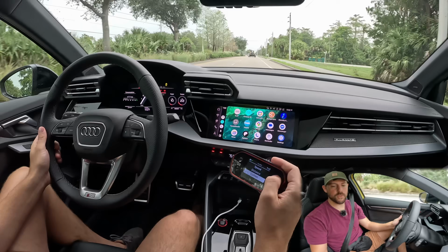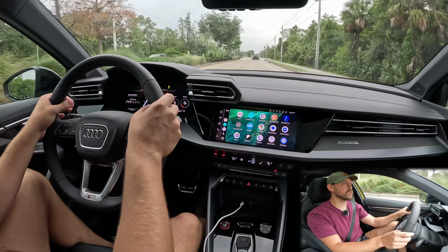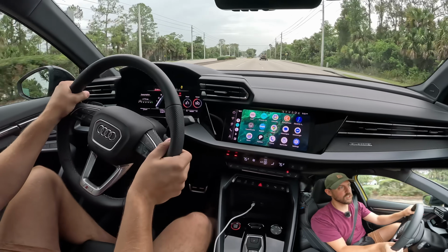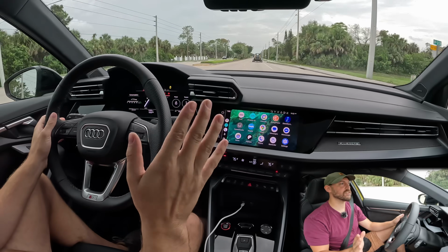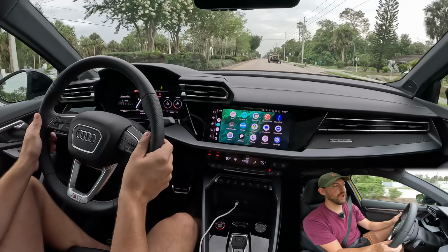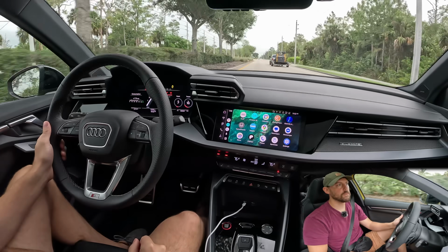I enjoyed this car for other reasons other than acceleration. It's so light in its handling. When you throw it in the turn, it doesn't feel like it weighs that much, but you have plenty of feedback from the steering wheel. Of course, the steering wheel gets stiffer in dynamic plus mode.